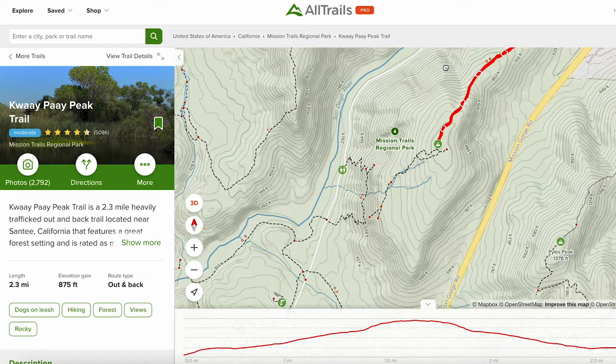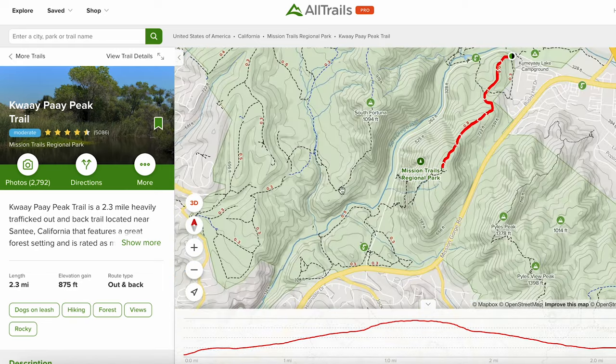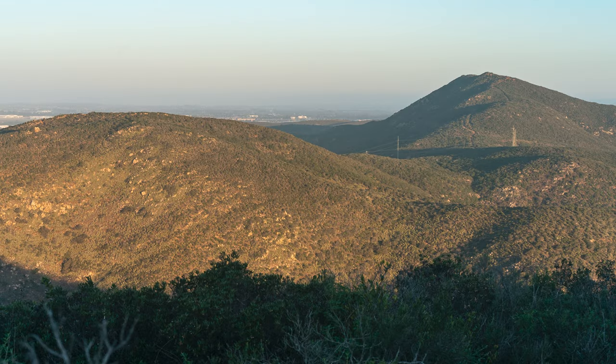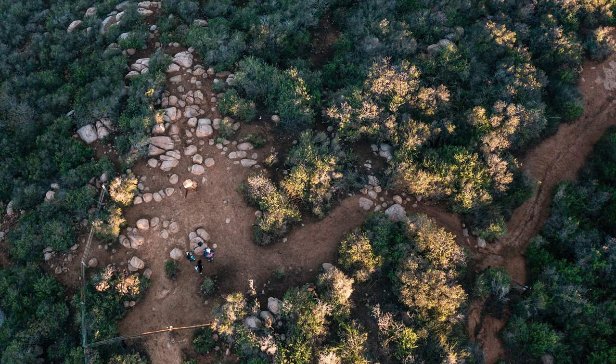Now, out of the peaks in Mission Trails, this is the third one I've covered. South Fortuna continues to be my favorite. I did like the views west, because you can see South and North Fortuna. East, you're really kind of blocked off by the mountain there, so not a ton to see. I liked when I went because it was right after some rain, so as you guys saw in the video, it was very, very green, very beautiful, but there is nothing about Mission Trails, and specifically Kwaay Paay Peak, that makes me say, man, you really have to go.